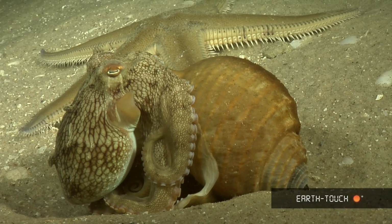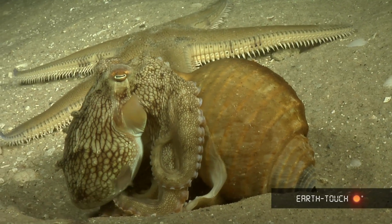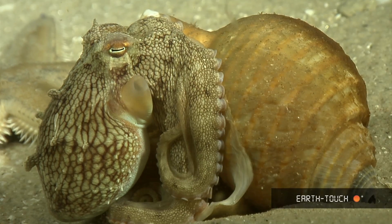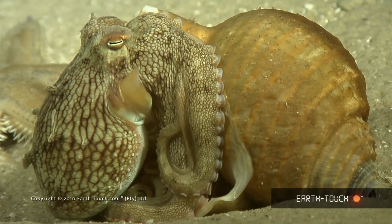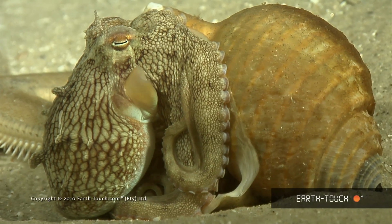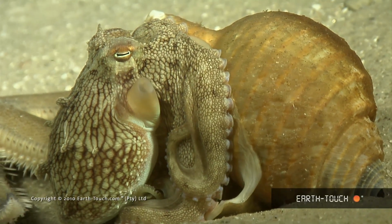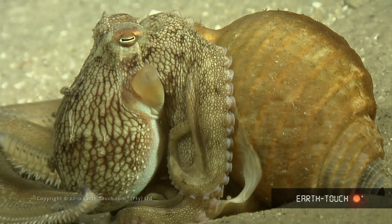Now at this stage, the octopus is quite relaxed, and I'm starting to think that perhaps there's nothing inside the shell that the octopus is actually after. Perhaps this is just an area which he'll use as safety, as these octopus can really squeeze into the tiniest of cracks.